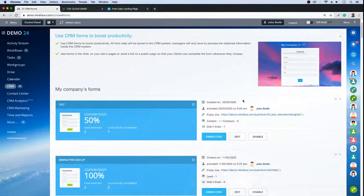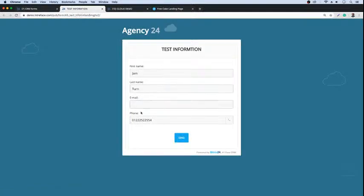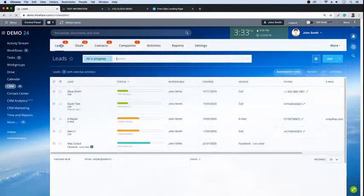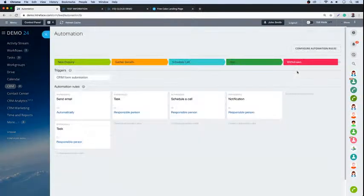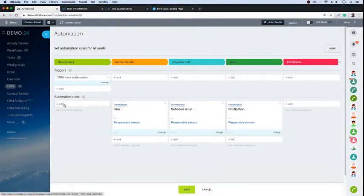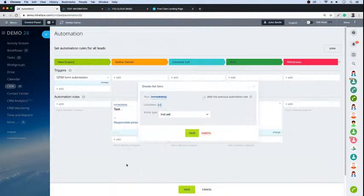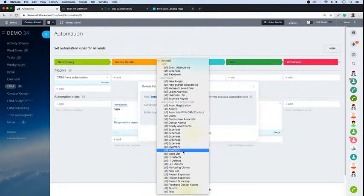So if we look at this particular form here, let's have a look at what this form looks like. You can see first name, last name, email, phone. Now what we could do is go into leads. Once that form gets submitted, it will create a new lead. And if you've got the automation rules set in place, what you theoretically could do, if you're referring to the lists module that's in Bitrix, you could go to for employee and you could create a new list item. So you can see here all our lists. We have quite a few lists in here.